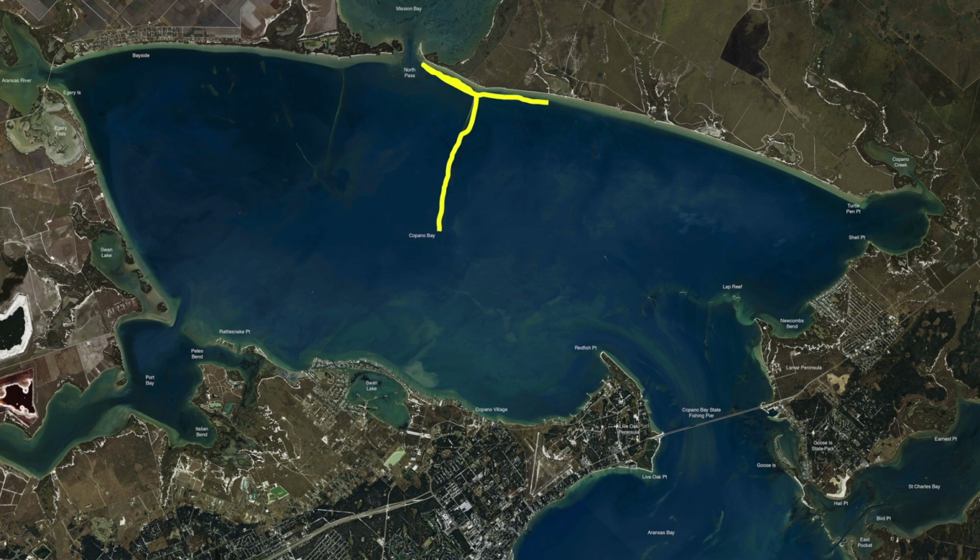But again, work these back shorelines. Pay attention to what your wind's doing, especially this upcoming week. Again, downsize your profile baits with this big full moon in place, and you'll locate fish.